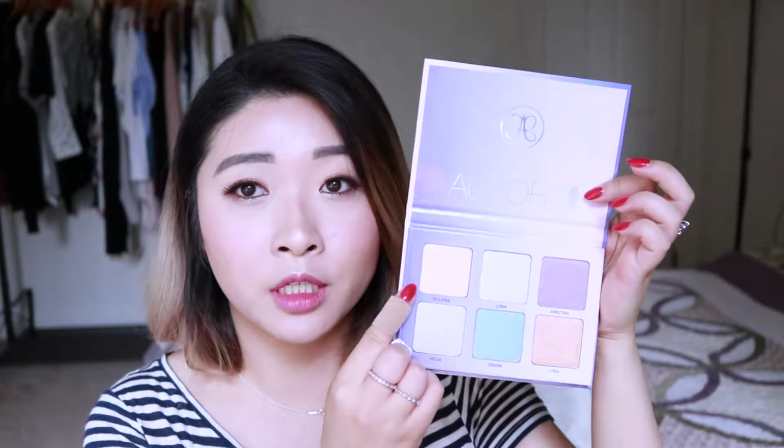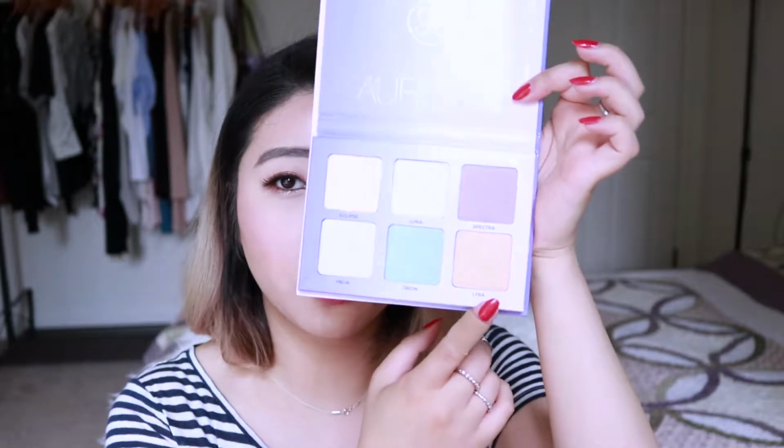You have Eclipse, which is this one. It's a yellowish, peachish one. Luna, which is, I would say, like a champagne color. Helia, which is a bit green, but I don't think it's so intense that it's impossible to wear. And Lyra, which is a gold, which is definitely usable on an everyday basis. The only two that are slightly more tinged with color are Orion, which is the blue, and Spectra, which is the purple. But I mean, people have been loving these lavender tinted type of highlighters these days.